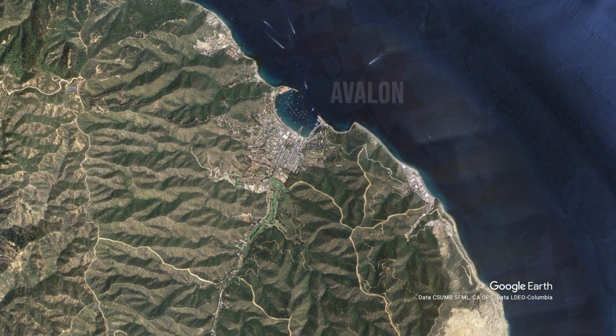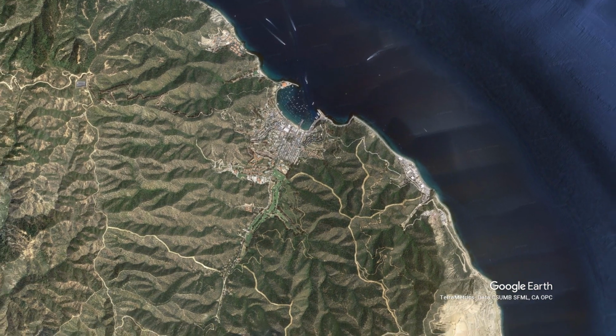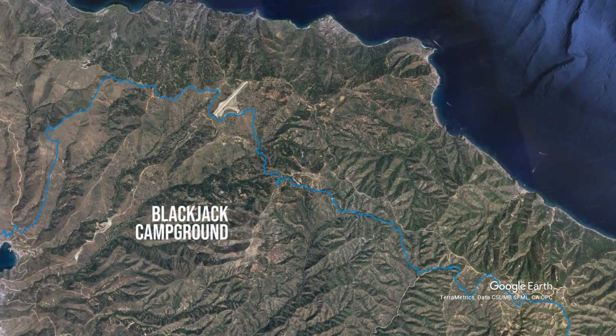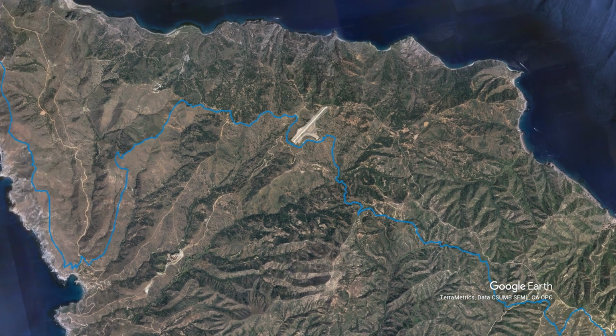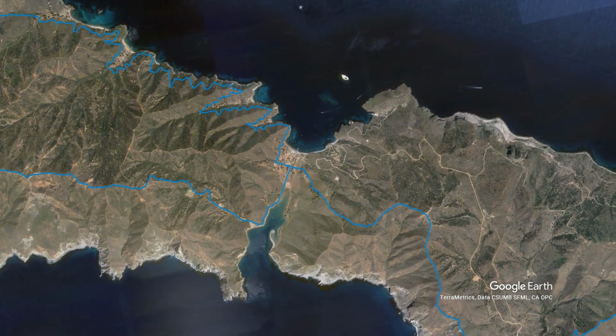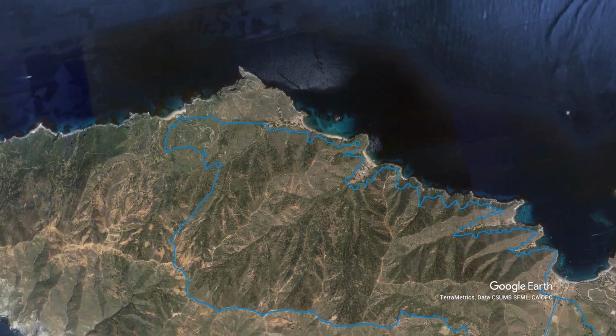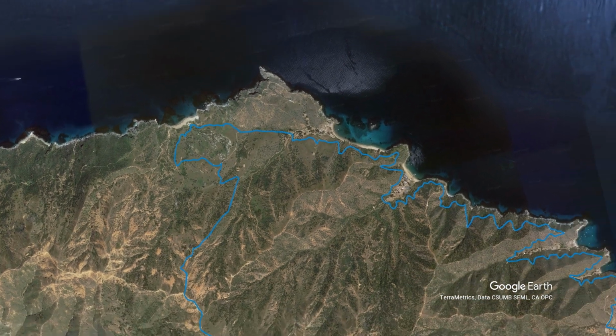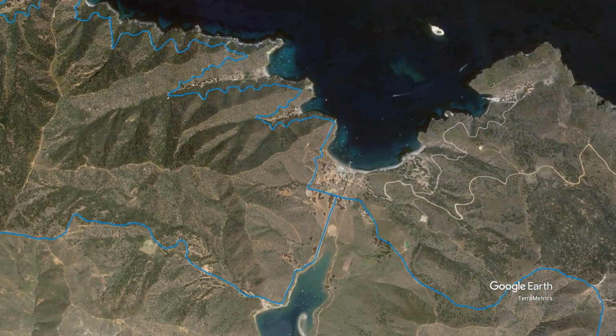Our journey would take us on day one from the main city of Avalon to Blackjack Campground. Day two would lead us to Two Harbors via the Airport in the Sky and Little Harbor. Day three would end at the remote beach camping of Parsons Landing before returning to Two Harbors on the final morning for the ferry back to the mainland.